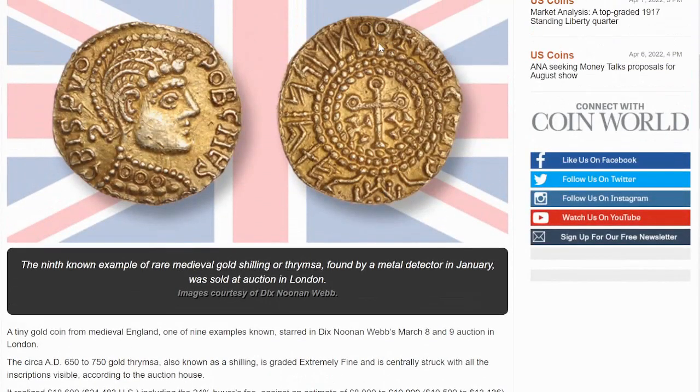Wow. So we get a look at this example. You can see the inscriptions here, the different inscriptions for the languages. Fascinating indeed, and a wonderful example. Amazing how tiny this coin was, and he found it, and it was in really good condition. What an amazing rarity, and fascinating indeed.